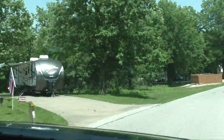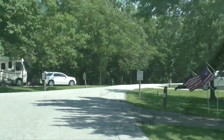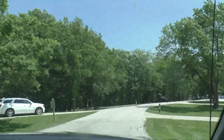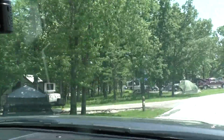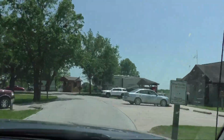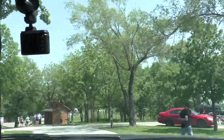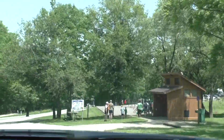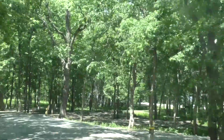There are 83 campsites at Long Branch Lake Campground. All but 13 of them are electric sites, and most are reservable. The weekend we were there, Long Branch Lake was very flooded. There wasn't any swimming to be done, but the camping was wonderful, and the campground hosts were very kind.